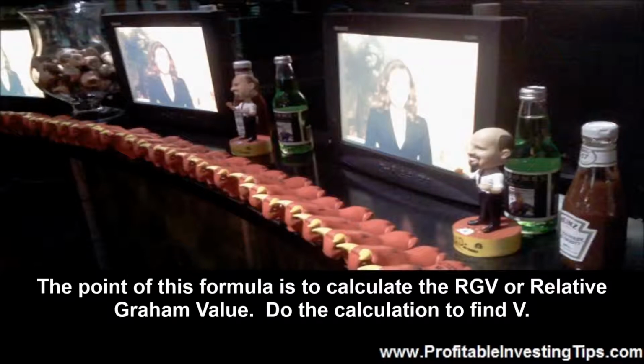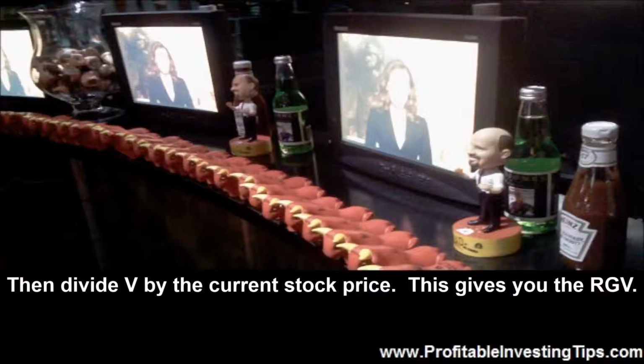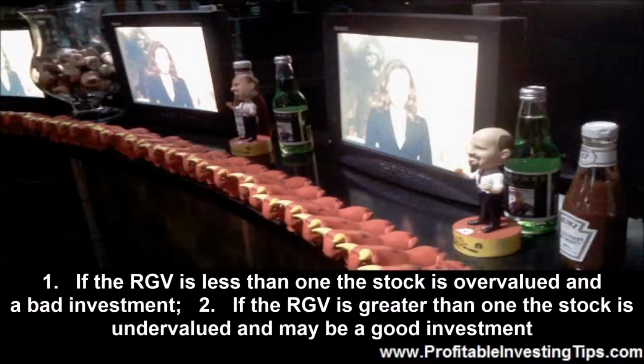The point of this formula is to calculate the RGV, or relative Graham value. Do the calculation to find V, then divide V by the current stock price. This gives you the RGV. 1. If the RGV is less than 1, the stock is overvalued and a bad investment. 2. If the RGV is greater than 1, the stock is undervalued and may be a good investment.